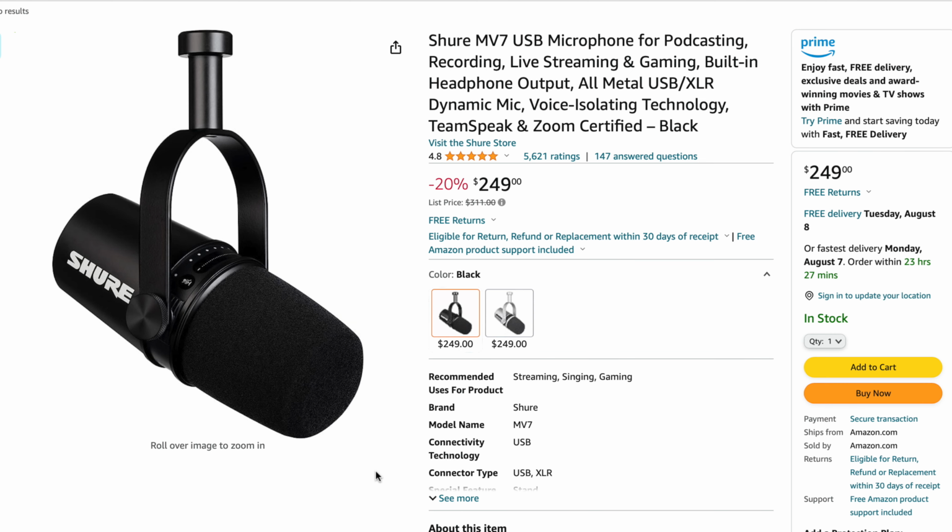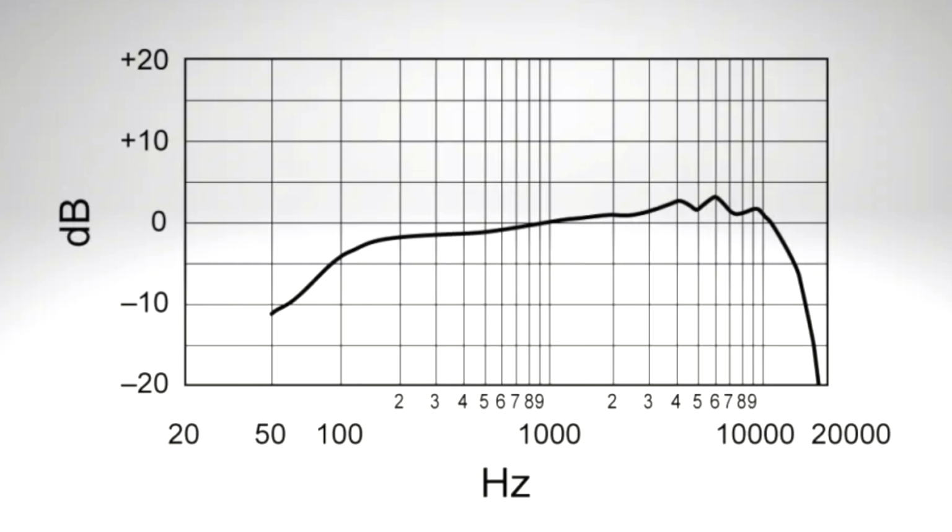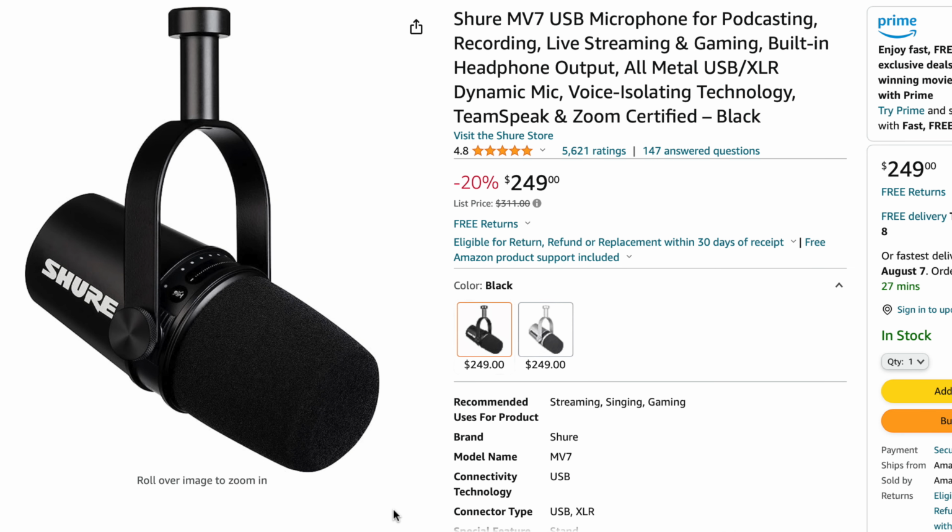However, if you only have a $200 to $300 budget, you might want to look into the Shure MV7, which is kind of like the little brother to the Shure SM7B. It doesn't have as much bass, and I don't think it sounds as good, but it is less expensive, and it does include a USB-C cable, which will eliminate the need for an audio interface.